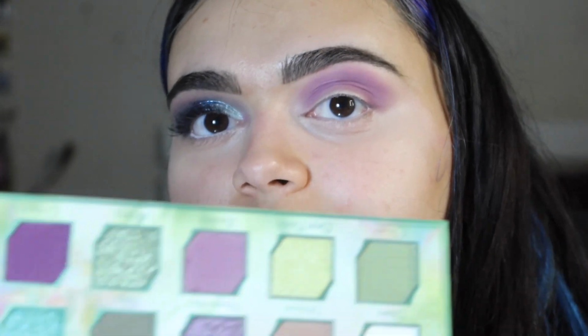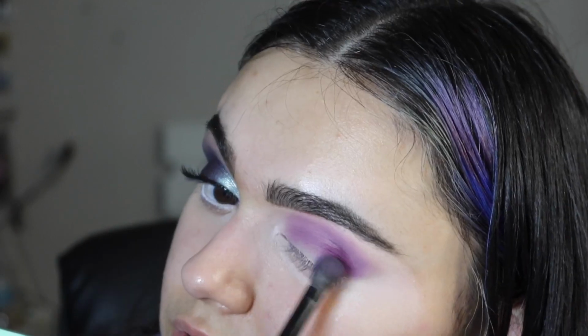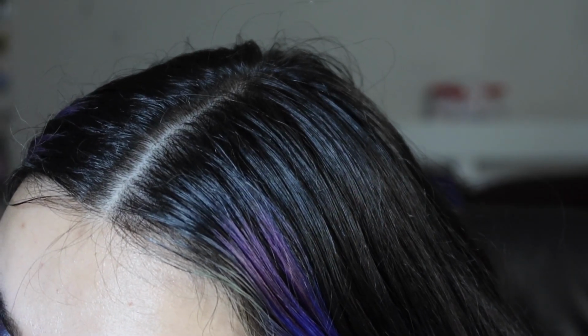To deepen this up, I want to take this shade called Orchid right on the outer corner here. Just feel like this would look really nice with the rest here. I feel like this one's my favorite out of all of them. I love the Laura May one, but I love these tones.